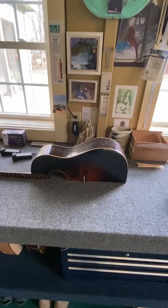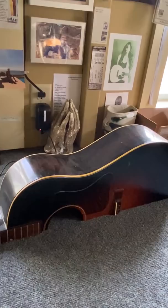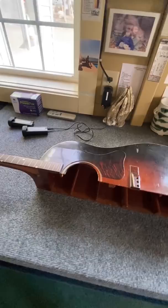That's half a Gibson. So I'm actually thinking about restoring. That would be kind of the ultimate restoration project, wouldn't it? That would be unbelievable to bring that back to life. Anyway, it's a sample that was used by salespeople to demonstrate what is inside of the old Gibson guitars. 1937, I don't know what it is, AJ or something. Something really cool.